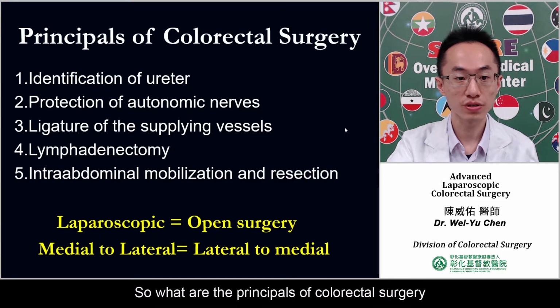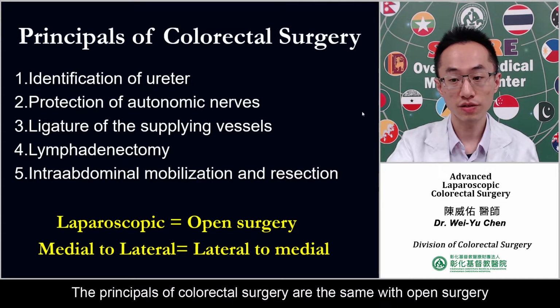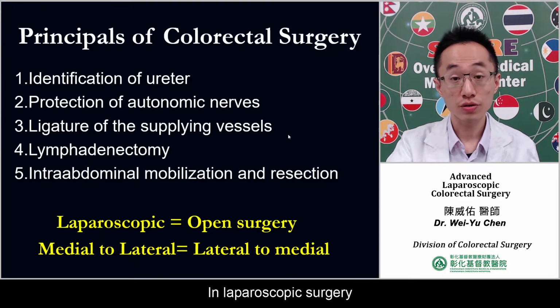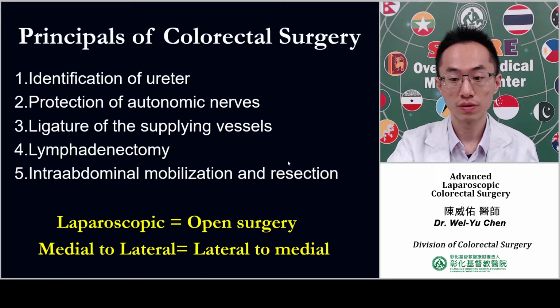So what are the principles of colorectal surgery? The principles of colorectal surgery are the same as open surgery. Here are the key principles. In laparoscopic surgery, we always use the medial to lateral approach for what we will mention below.